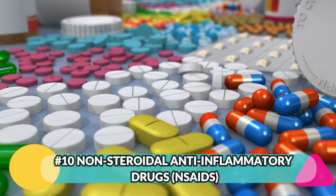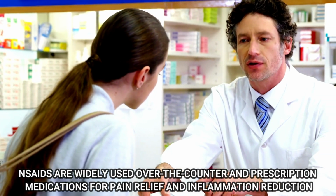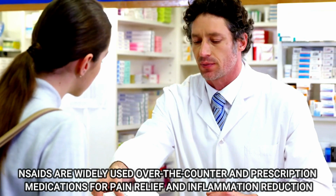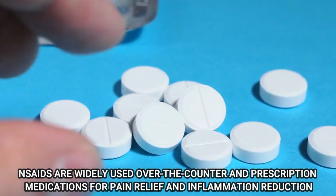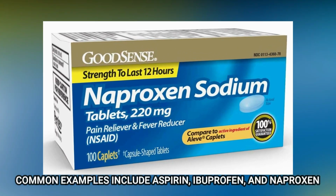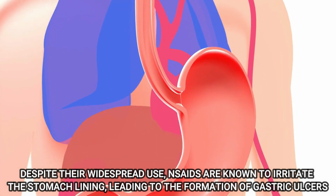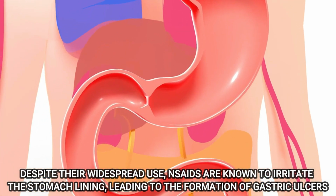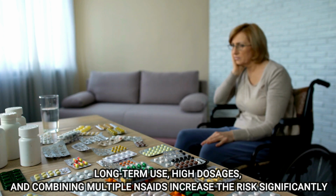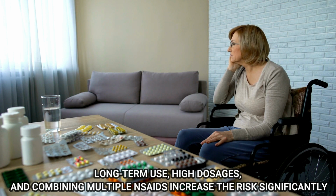Number 10. Non-steroidal anti-inflammatory drugs. NSAIDs are widely used over-the-counter and prescription medications for pain relief and inflammation reduction. Common examples include aspirin, ibuprofen, and naproxen. Despite their widespread use, NSAIDs are known to irritate the stomach lining, leading to the formation of gastric ulcers. Long-term use, high dosages, and combining multiple NSAIDs increase the risk significantly.